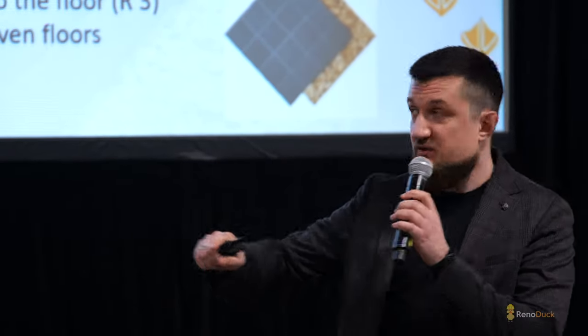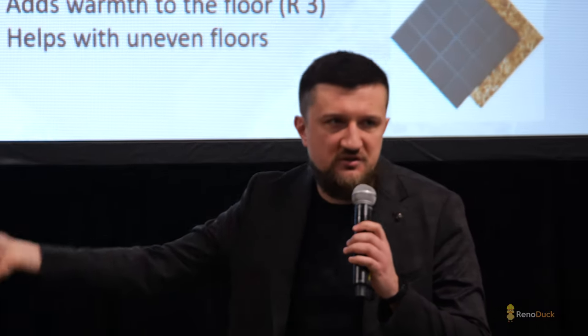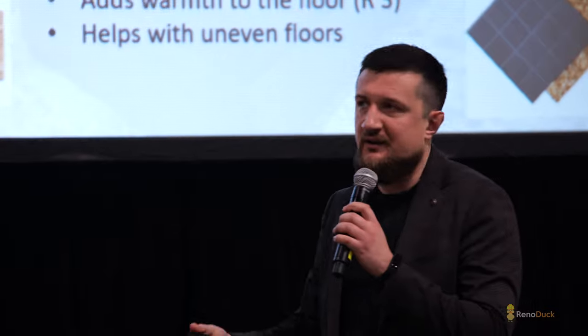Next level up would be DryCore and DryCore R Plus. Both great products. I will give you a spoiler alert: I recommend DryCore R Plus. DryCore R Plus is 20 to 25% more expensive. This stuff will go on the floor first. We recommend to screw it down. Then you put the underpad, then you put the floor. So it's not a replacement of the underlay, it's an addition to. So it's an optional product.